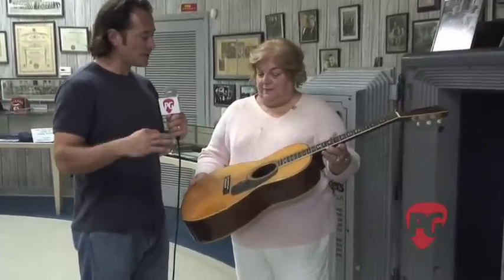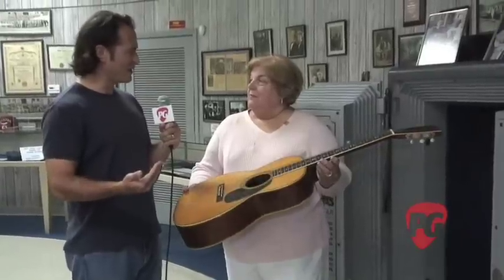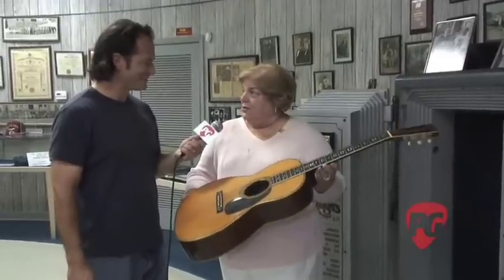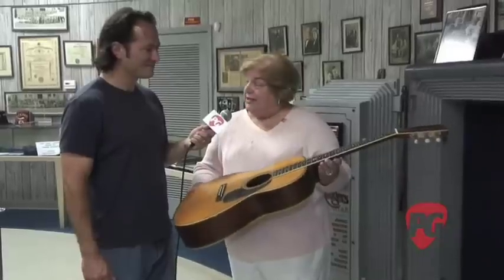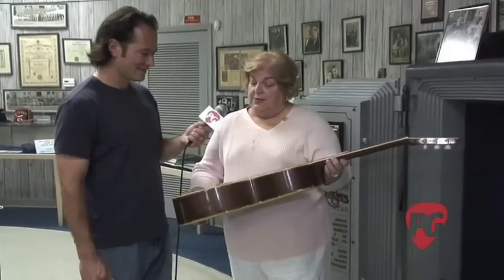I understand originally it was going to go to the Smithsonian, but they said they wouldn't put it on display permanently, so that's when the family said, forget it. We're taking it back to Meridian. That's exactly right. It was so significant to the family and to the history of country music that they felt it should be on display all the time. And of course, it is on display all the time here at the Jimmie Rodgers Museum in Meridian, Mississippi.